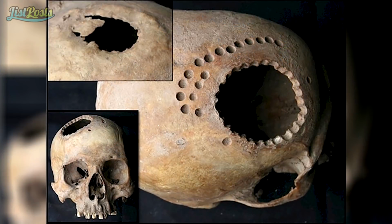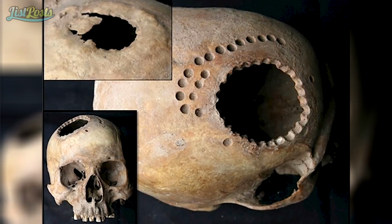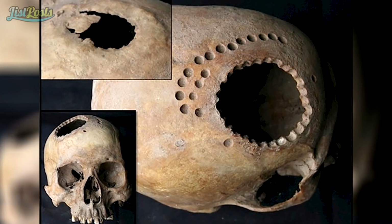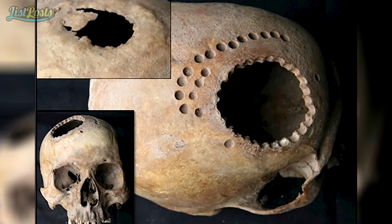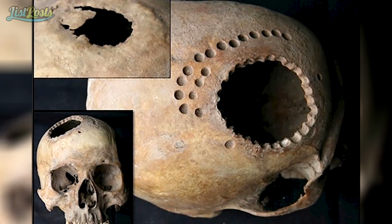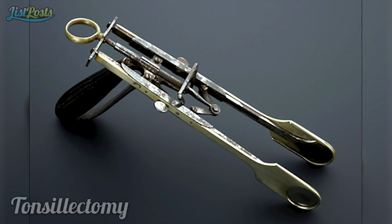Yikes. This bizarre treatment was known as trepanation, perhaps one of the more older surgeries in this gruesome list. It was used mainly to treat migraines and seizures by drilling holes into the skull to help relieve buildup pressure. It goes without saying that most of the patients died during or after the operation, but there were a lucky few that survived and lived to tell about their horrific ordeal.